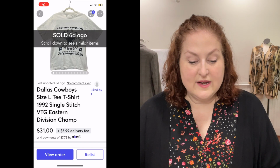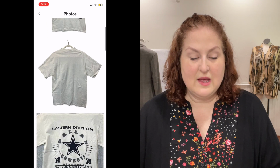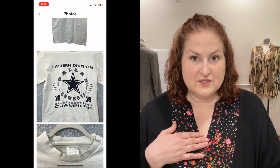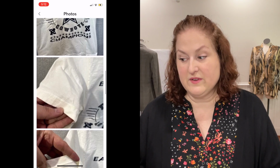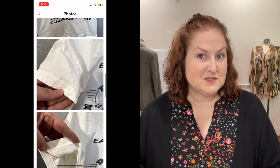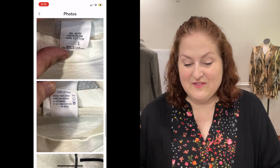My best sale of those 4 days was a Dallas Cowboys size large t-shirt, 1992, single stitch, vintage Eastern Division champ. I am not a single stitch t-shirt expert. I am not a sports paraphernalia expert. I'm not a Cowboys expert. But I did only get this for $1 at an estate sale. I figured I couldn't go wrong.